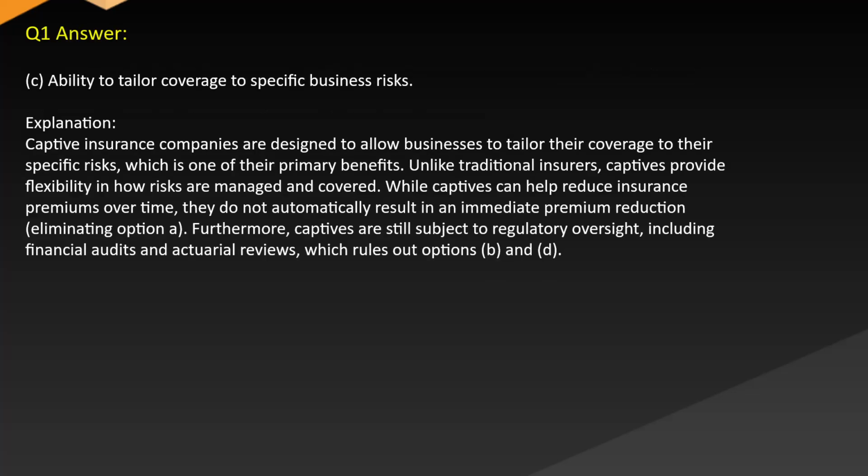Answer: C. Ability to tailor coverage to specific business risks. Explanation: Captive insurance companies are designed to allow businesses to tailor their coverage to their specific risks, which is one of their primary benefits. Unlike traditional insurers, captives provide flexibility in how risks are managed and covered.